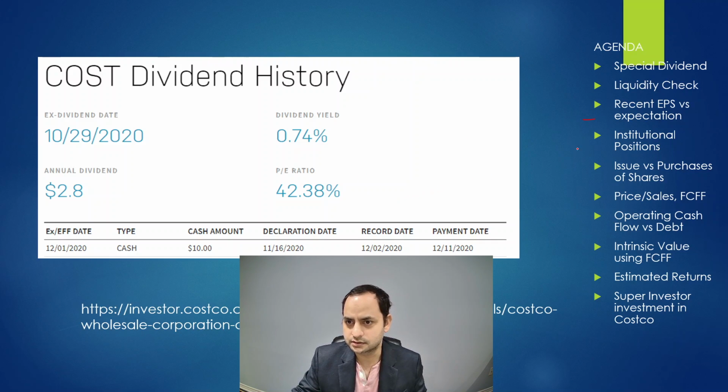How about the institutions? How are institutions doing, whether they're buying or neglecting it? How is Costco doing in terms of share purchase or repurchase? Are they issuing more shares? If the company is issuing more shares, it doesn't matter, even if you buy at a good price, your value will further decline. Then, how much are we paying in terms of the price? Is this justified by the free cash flow the company is generating, or is it just on the top line and we are getting cheated? That's a very good metric to show.